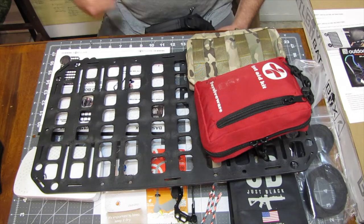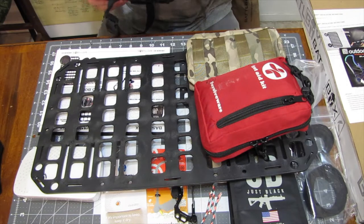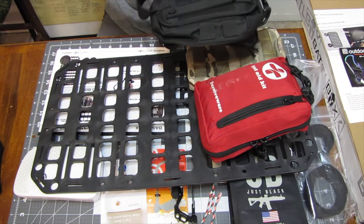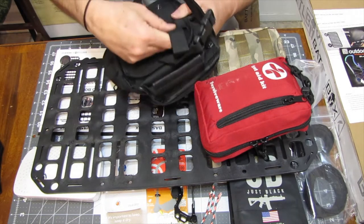As I mentioned in my last Battlbox unboxing, I was in what I would consider one of those, which was the eruption of Mount St. Helens.